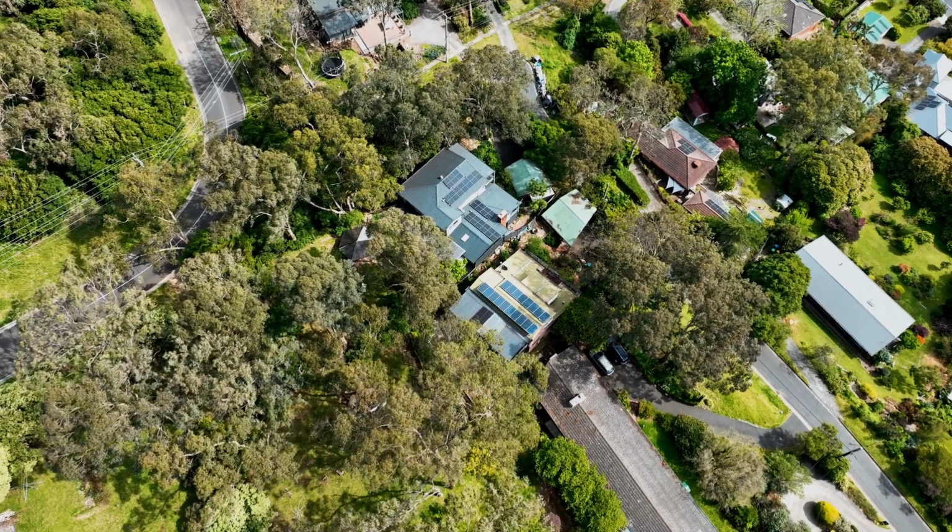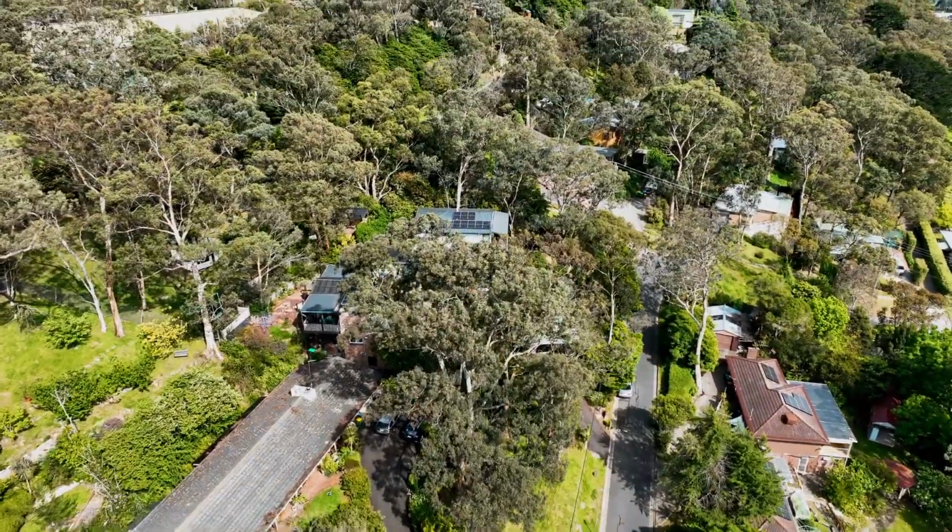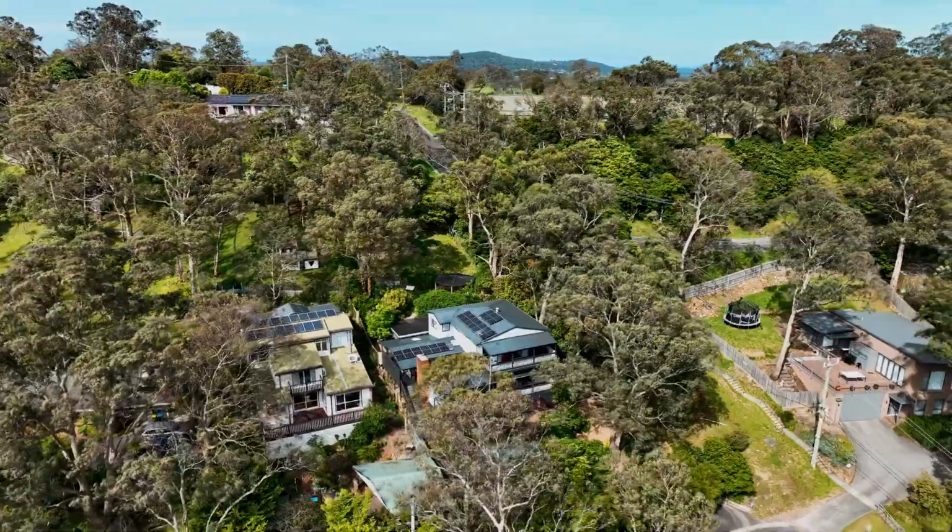I'm coming to you today from the end of a through road. The address is number 28 Alexandra Street, Upper Ferntree Gully. As you can see here, we're overlooking the treetops of the Dandenong Ranges, and all of your local amenities such as shops, schools, a railway station and even a public hospital are within walking distance.